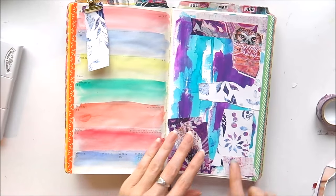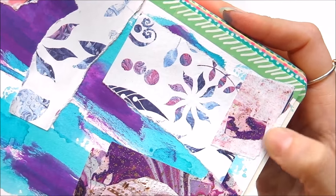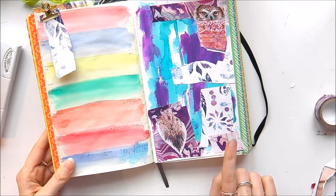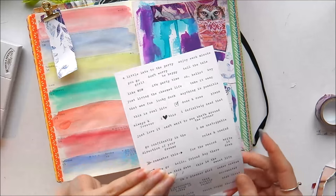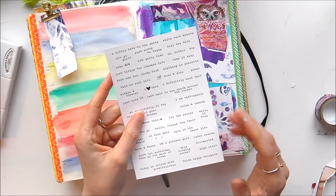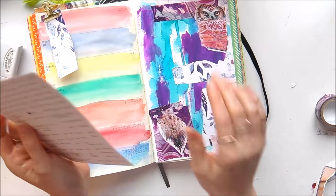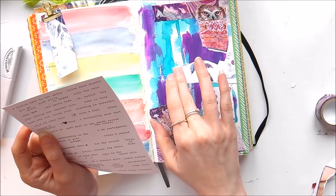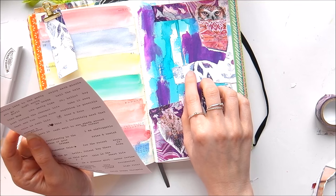And I love little layered elements like this, just scrap pieces, just added here, which adds interest. And especially if you add some kind of writing on there. Obviously I can't use this now because this wasn't part of the challenge, but I have a page that's all ready now for me to add the writing on, which sometimes I do by typing on vellum. Is it vellum? Yeah, I type on vellum.